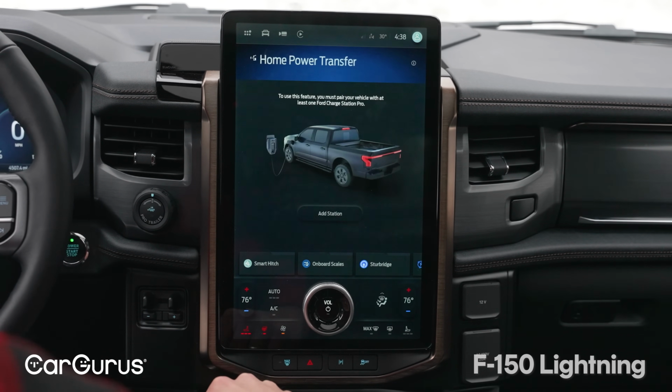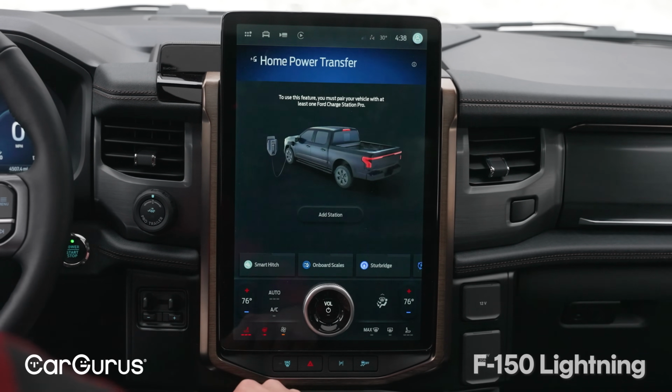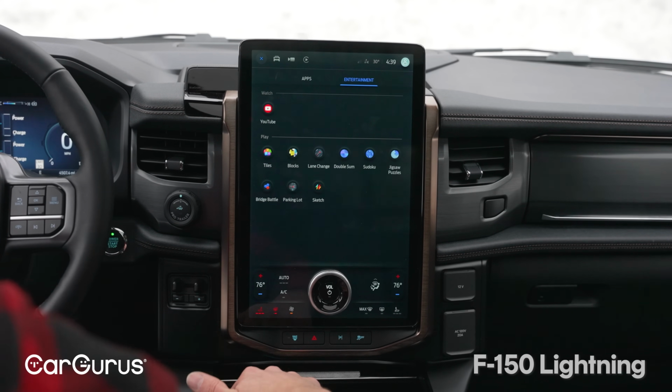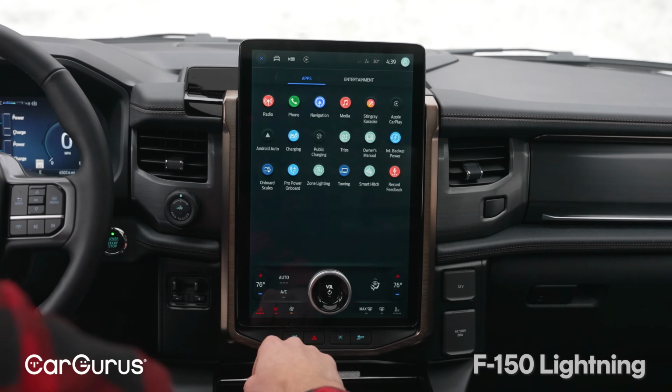If you have a special station installed at your home, it has to be a Ford certified station, you can power your home for several days or more with the truck. That's also pretty cool. There's also some weird things. There's a lot of games. I don't understand why you'd want to do this here, but that's kind of interesting if you have nothing better to do while you're charging.